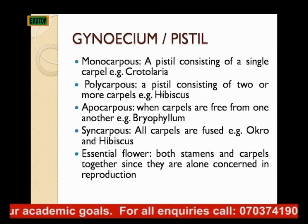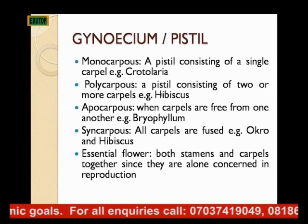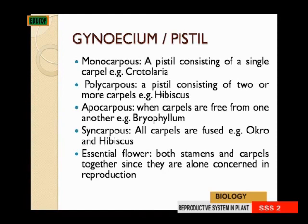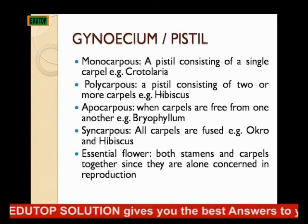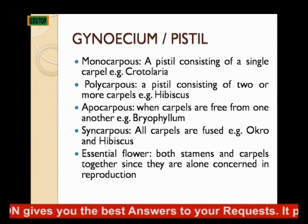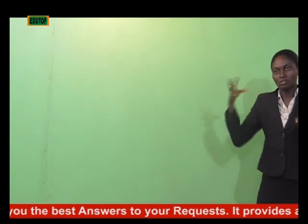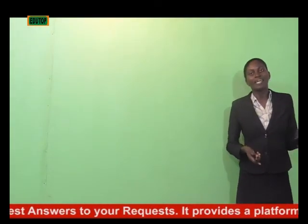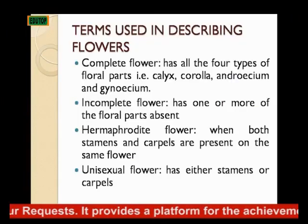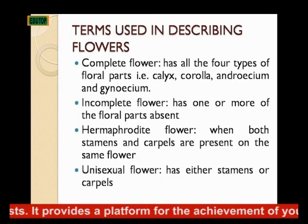Then you say a flower is an essential flower when both stamens and carpels are together, since they are alone concerned with reproduction. So when you have the stamens and the carpels together, you say the flower is an essential flower. So we look at terms used in describing flowers.